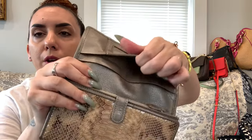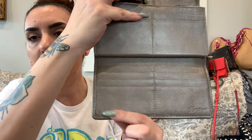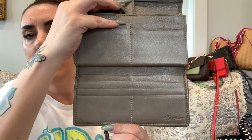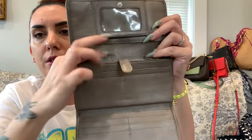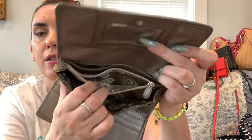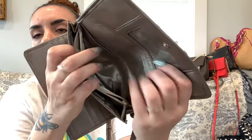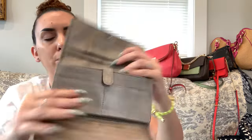So you can put your ID in there. You have a slot there. Then you have all of this. That is a little glue residue from, you know, when they make the bag. There's your Brighton, you have all these card slots, and then in here you have a zippered section. And all of this is in really, really nice condition. No staining, no coin residue, nothing. So that's why I said I'm not sure anyone even carried this.